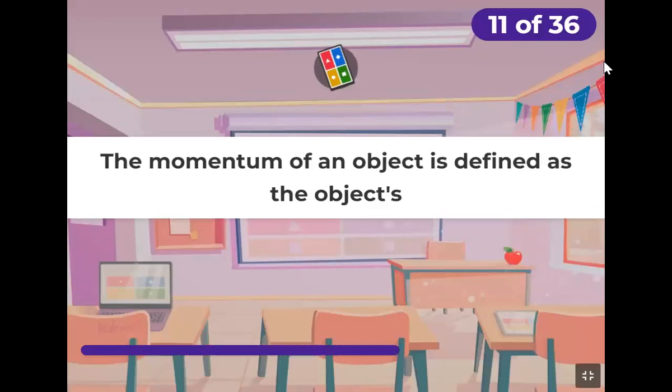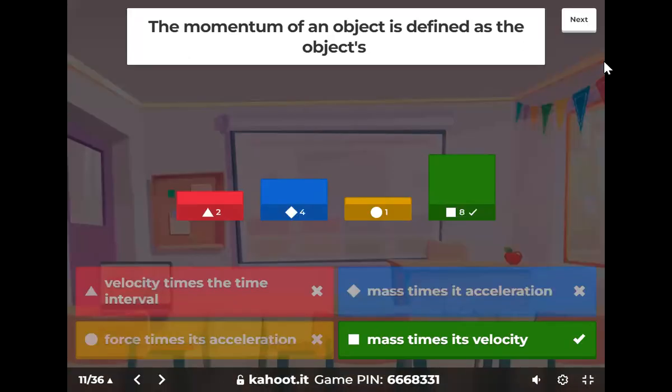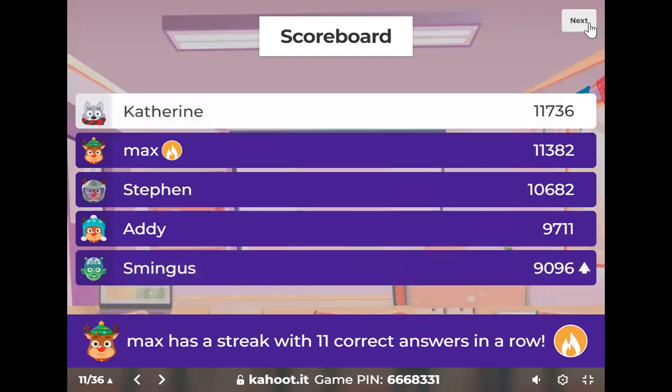Momentum of an object is defined as the object's mass times velocity. You guys remember that's a vector value, so forward versus backward matters. It's conserved in collisions. Whenever you see a collision, think something to do with mass times velocity.